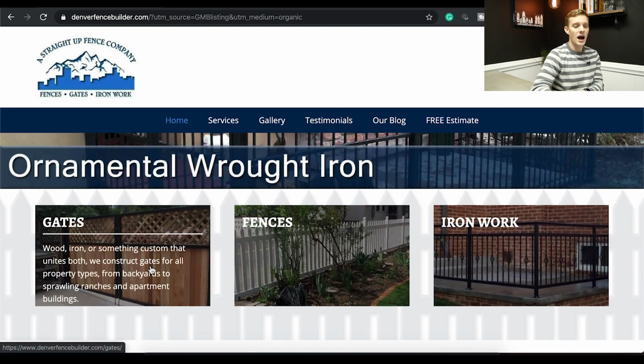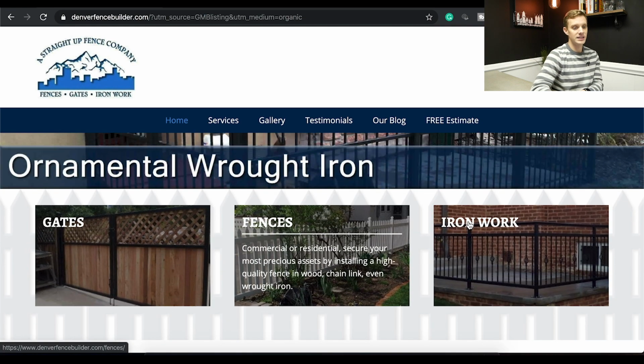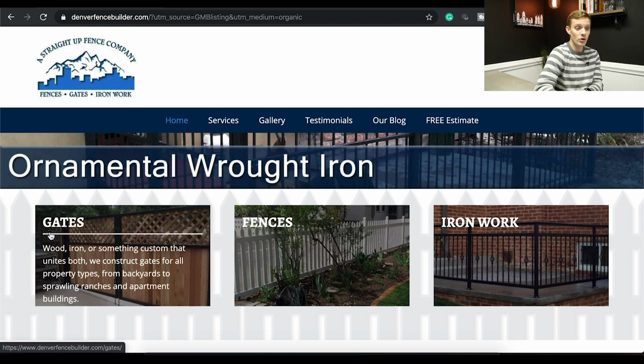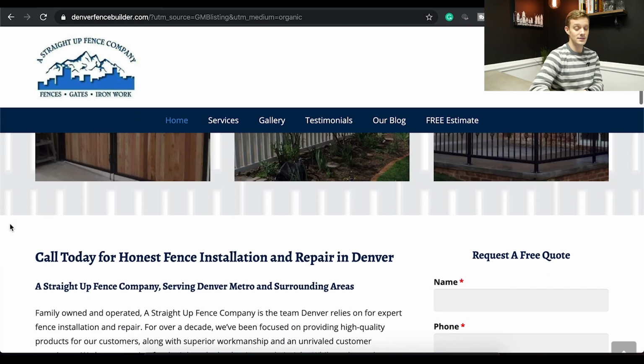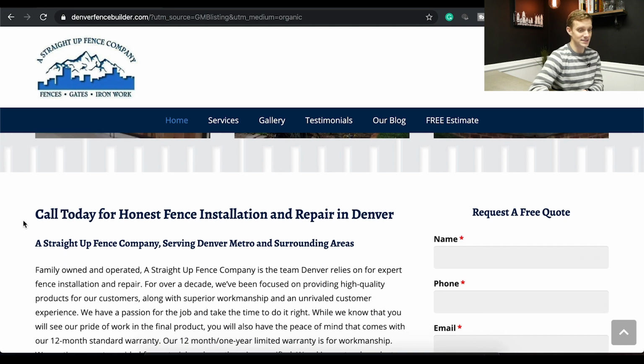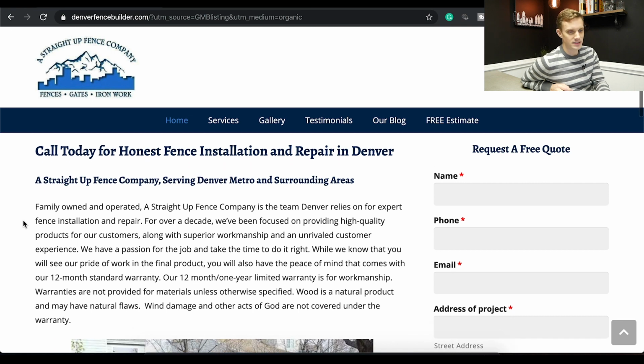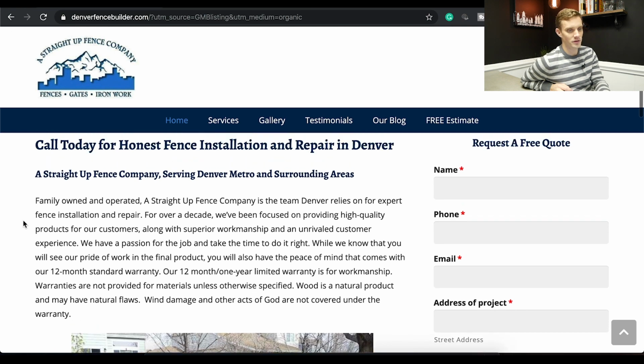Now coming on down, I love how they give you three options: gates, fences, ironwork. Super simple. It looks like they only have three services they provide, which is great because it makes it really easy to understand what exactly they do. And it's also in their logo, which they probably, yeah, I'm not even talking about the logo anymore. We're going to move on past that. All right, call today for an honest fence installation and repair in Denver. Straight up fence company serving Denver Metro. Family owned and operated. A Straight Up Fence Company is the team Denver relies on for experts over a decade.